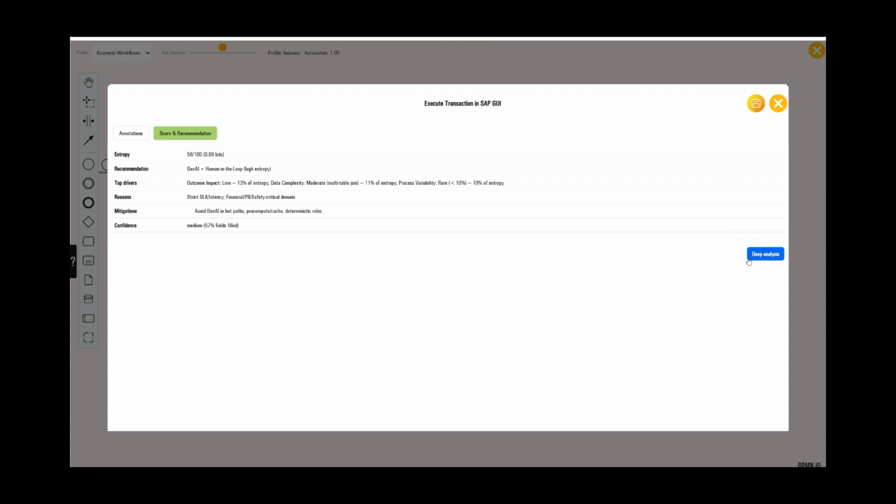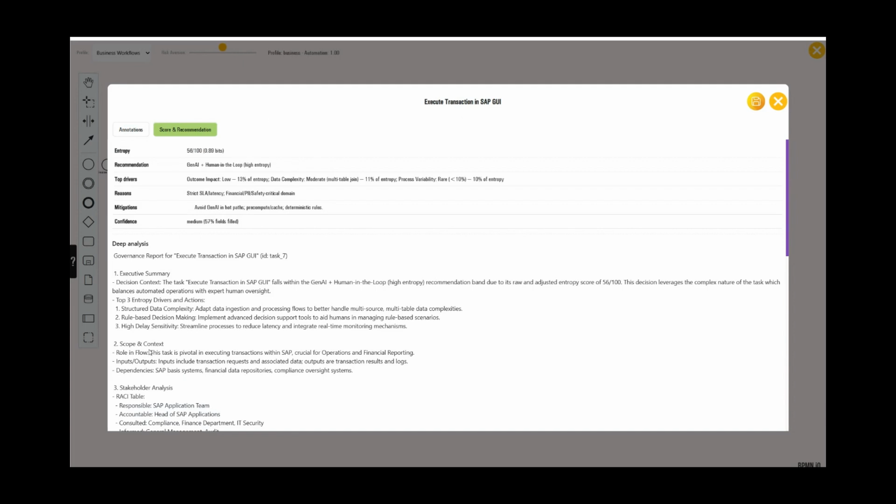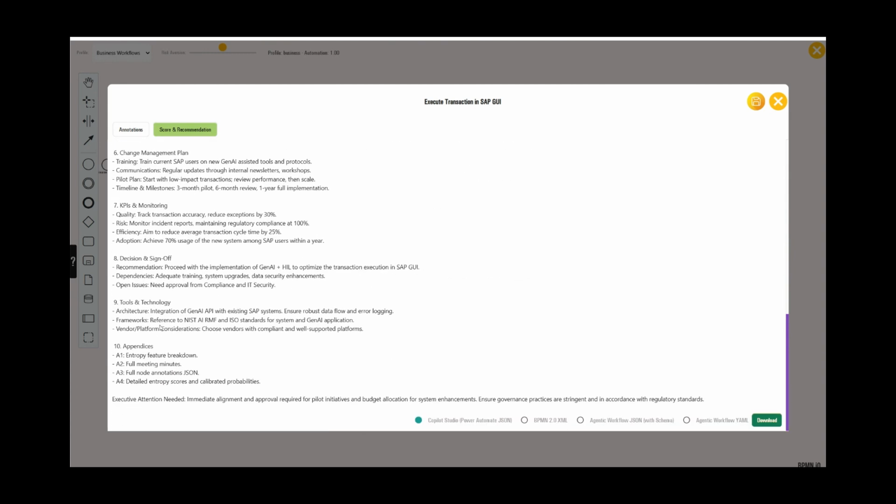And then what you can do is a deep analysis where it takes the minutes of the meeting plus the BPMN diagram generated plus the calculation of the entropy and gives it to multiple LLMs to create a report on the risk management, the change management, the different aspects of what has to be done in order to implement GenAI within this process box. There you go. You see the executive summary, scope and context, stakeholder analysis, and everything.